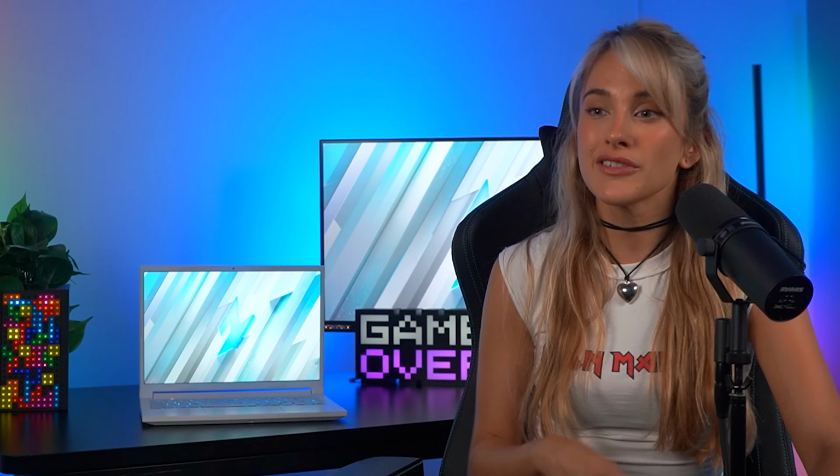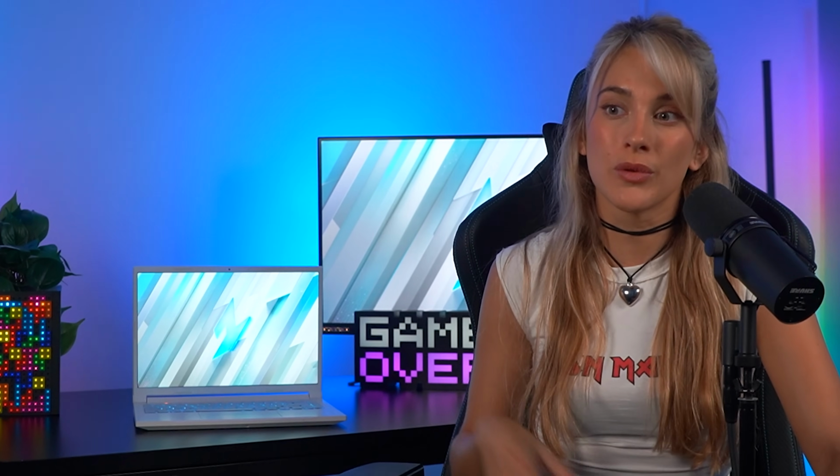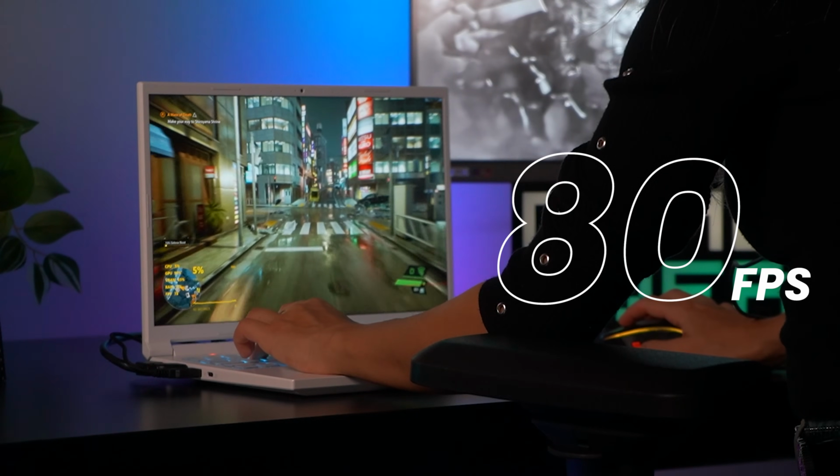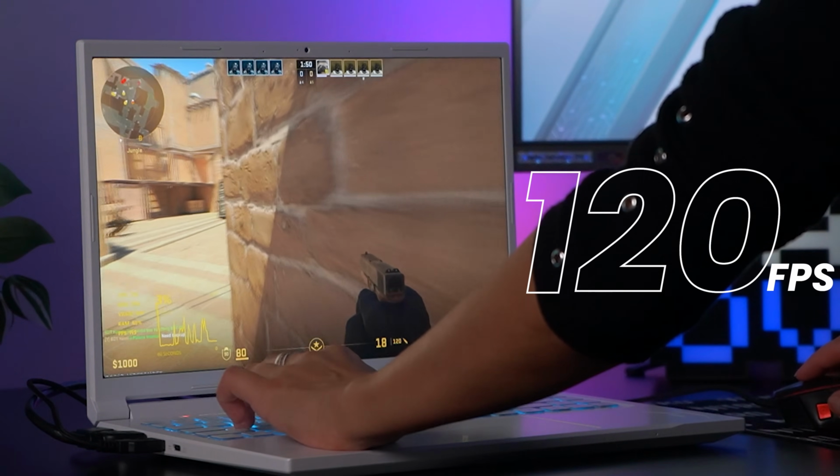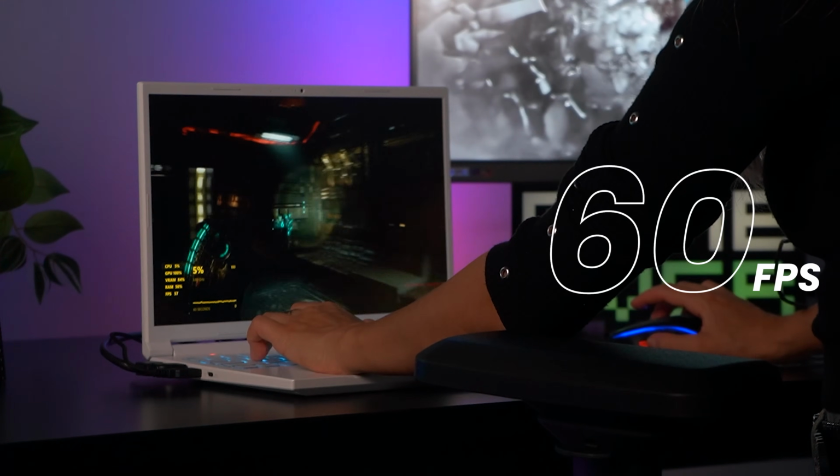However, to bump the frame rates up to 60, I turned the ray tracing off. So to be honest, it's up to you which one is more important. I probably would have kept it at 40 with the ray tracing turned on because it looked good and played well. Ghostwire Tokyo gave me 80 frames per second, very easy, very fast. Counter-Strike maxed it at 120, and with Dead Space, I was averaging around 60.